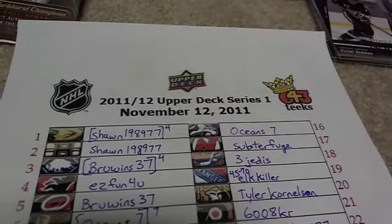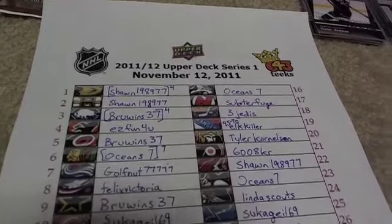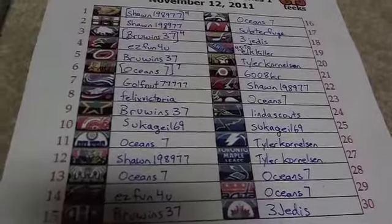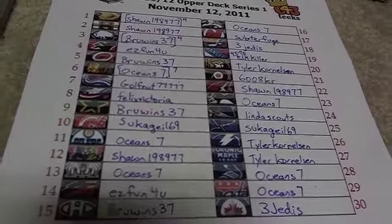Okay, welcome back. This is the third break in 3 days for our 2011-2012 Upper Deck Series 1 box break. And here's a list of winning bidders. Austin, my cameraman, is going to be trying to show us the cards without getting too much glare on them.